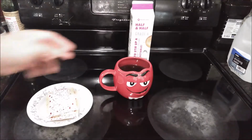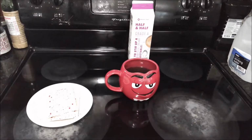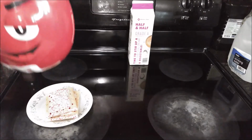Little bitter on the back end, but no, not as bitter. Yeah, before it was bitter all the way through. This is just a little bit bitter on the back end. This is better, I think, than the first pot where I filled that urn with grounds. But I mean, I like strong coffee.